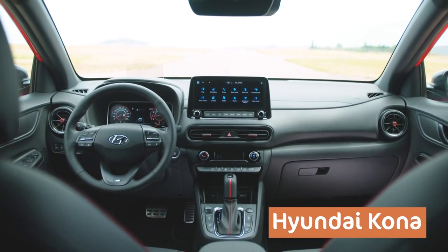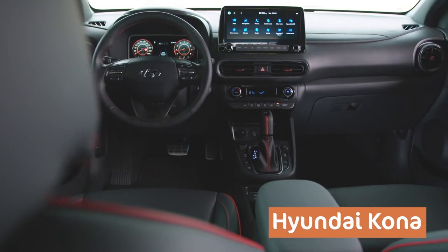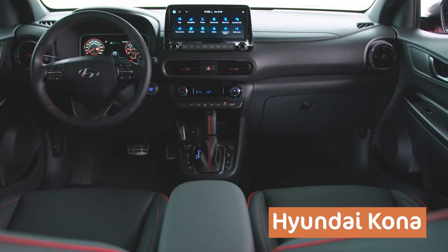Thankfully, inside, it's much, much calmer. Very sensible, in fact. Nowhere near as outlandish as the outside. In fact, it does feel a little bit like when someone in their 40s tries to dress like a teenager.